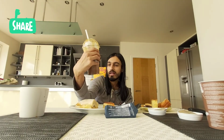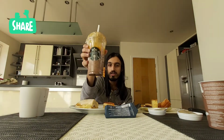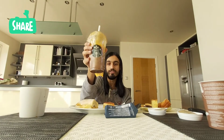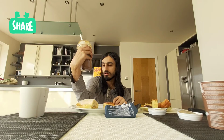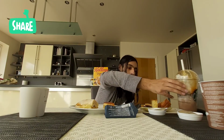The Java chip and the other ingredients will get a bit stuck in your teeth because they also use vanilla. The thing is, they don't just use vanilla syrup. They use vanilla powder and vanilla syrup to make this. But still really good, all in all. The Java chip gives it maybe a little bit of a coffee kick in there, but I wish I could have got it coffee based and cream based. So there's your 3 winners.